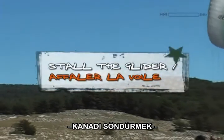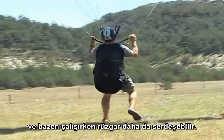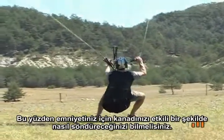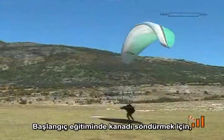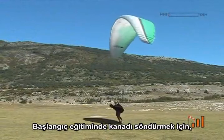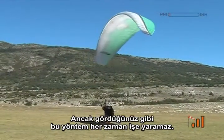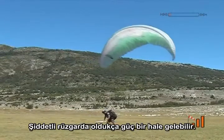Ground handling sessions require an adequate wind speed, which can sometimes develop into stronger conditions. For your safety, therefore, you should know how to effectively collapse your glider. The method you'll have learned at your flying school consists of braking the wing until it falls behind you. As you can see, this method has its limits, as in strong wind it becomes very strenuous.